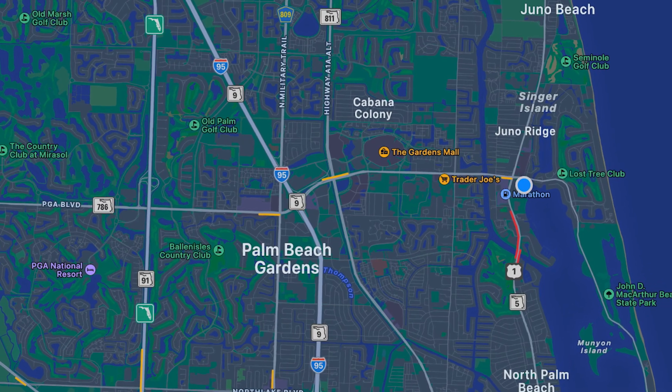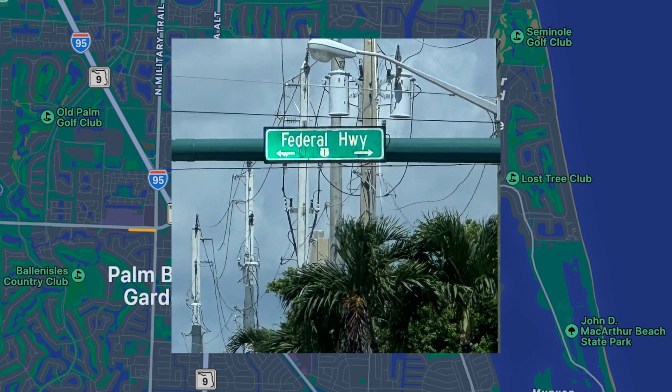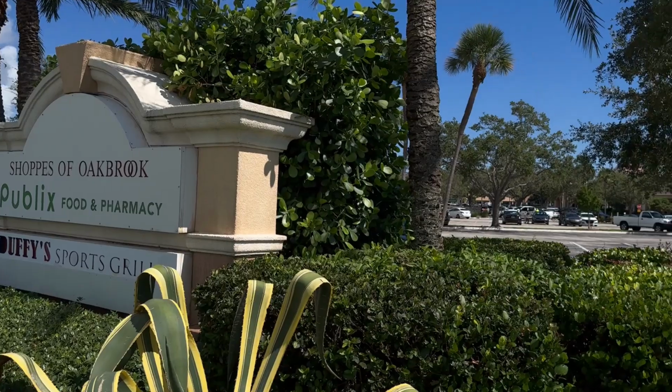Okay, so one thing I really like about Palm Beach Gardens, I mean, I live in North Palm Beach, which I actually almost live in Palm Beach Gardens. This map here, this is the heart of Palm Beach Gardens, the PGA corridor. Looking at this map, you can see the blue dot there on the right. That's where I live, right at US 1, running north and south, north to Juno, south to North Palm. And at that corner at US 1, PGA turns into A1A if you go to the east.